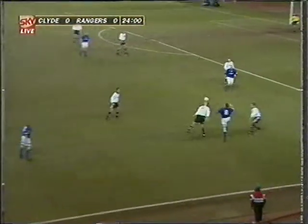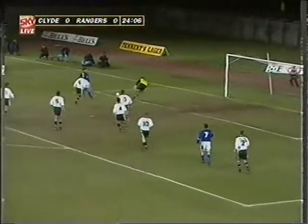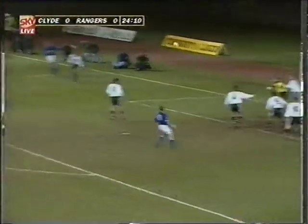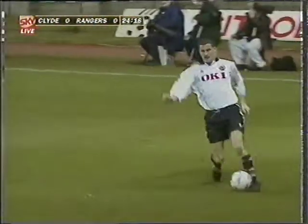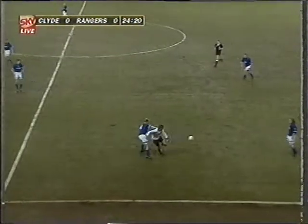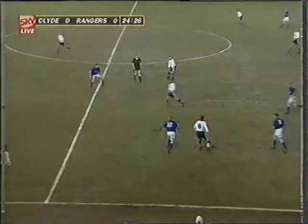Petric with a header. Here's Gascoigne. Into the gap it goes for Laudrup. The goalkeeper is back on his feet. Full stretch there, got some help too from his teammates in defence. Well, Gascoigne showing great awareness there to release Laudrup. Clyde standing firm again in defence. It's been a remarkable opening spell from the second division side.